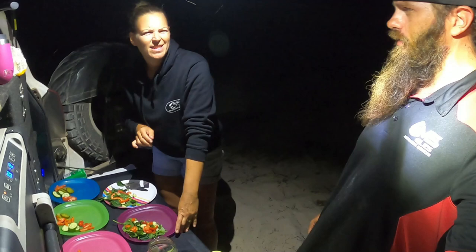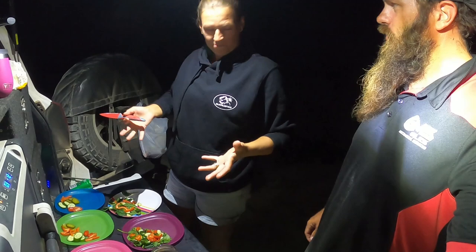And we're up to night number six. Six off grid. So we haven't resorted to cannibalism yet. No, we have not. So we've still got plenty of food left in the tank, which is good.